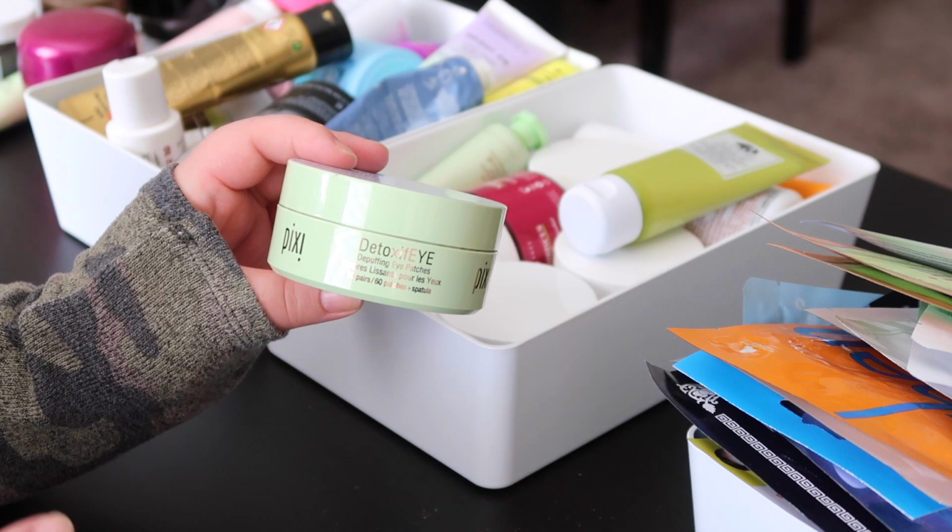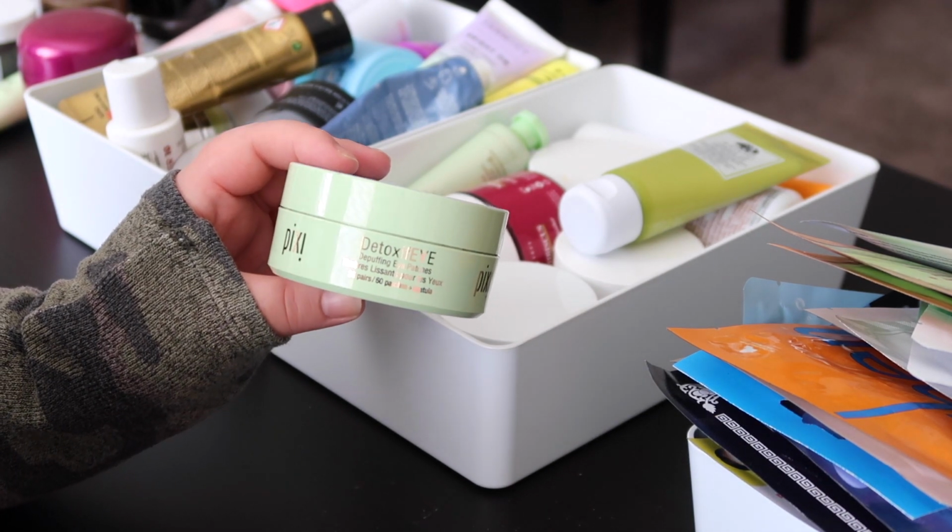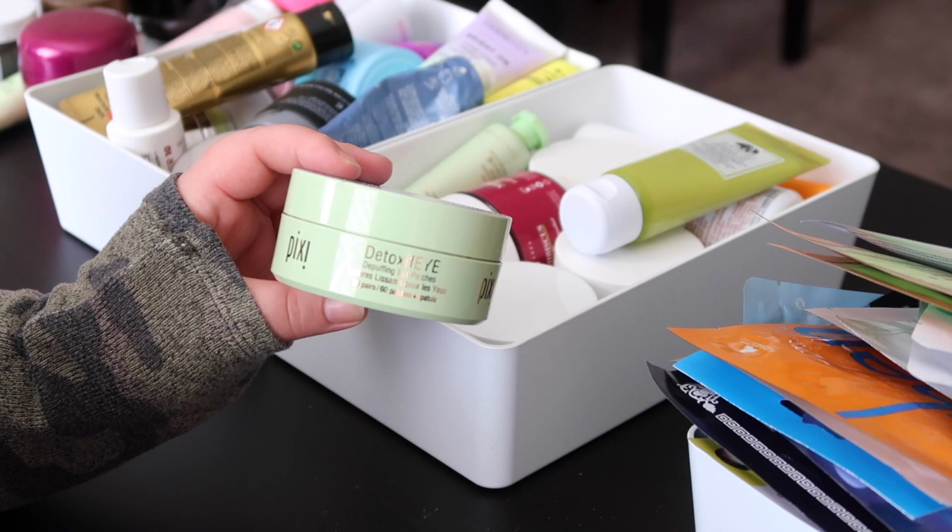I am trying to be very frugal at the moment and not spend too much money, so I'm going to use these before I repurchase the Patchology ones that I really like.